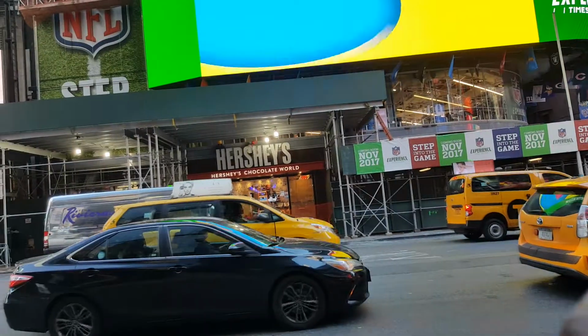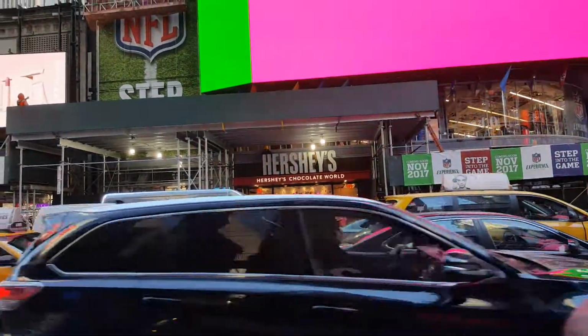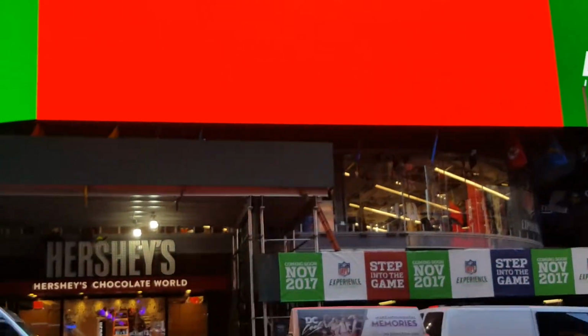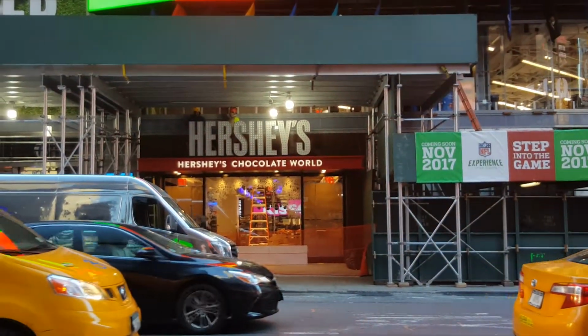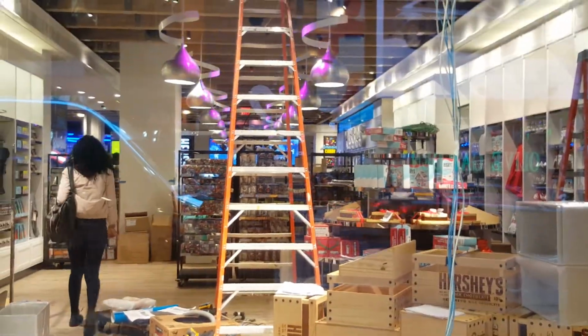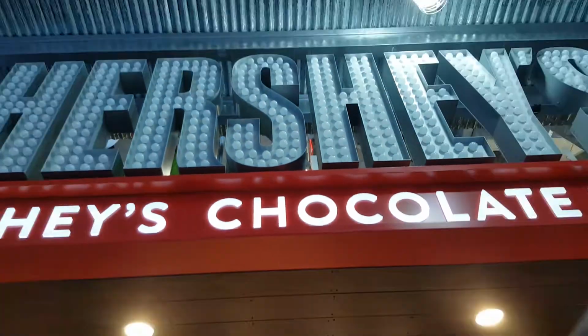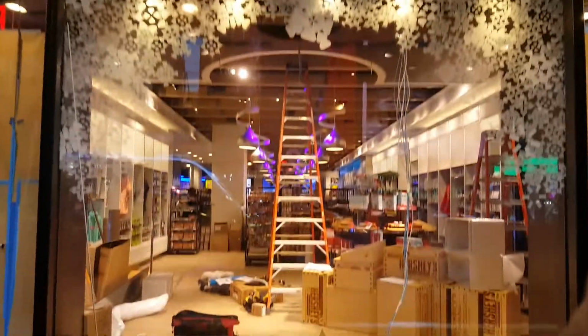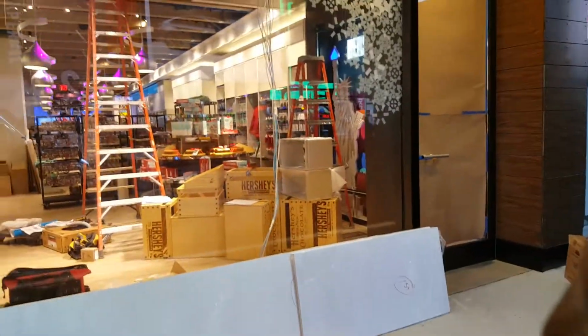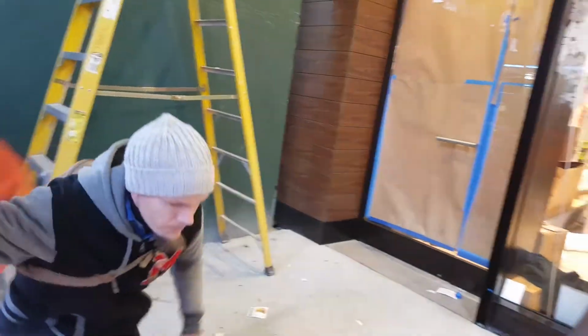But you see Hershey right there, they going in on that store. And they're going in on the commercial. You see the kisses. Yeah. And you see these employees are going in. So they're gonna open this store, the Hershey store here, pretty soon, maybe even next week. They already got product in it. You know what I'm saying? And it's not just one person going in.